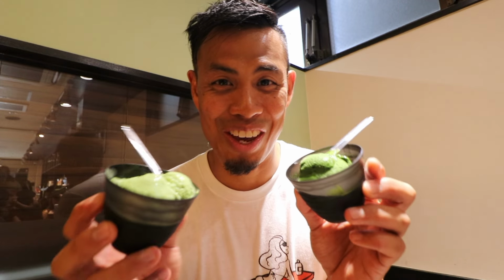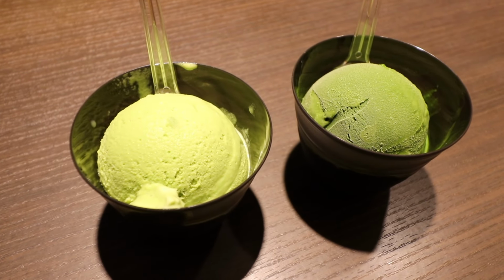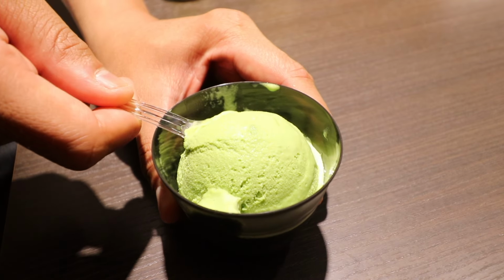Alright guys, check it out. We have two different flavors. So we have number 1, which is not strong, and then this is supposed to be the strongest one, which is level 7. Alright, so we're gonna start with the lightest version. It looks so good.